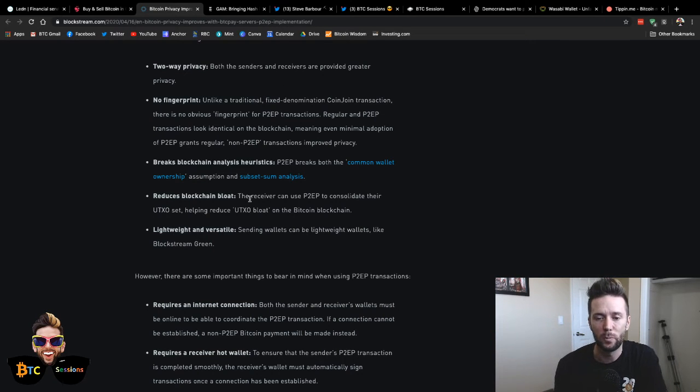So the receiver can use pay to endpoint to consolidate their UTXO set, helping reduce UTXO bloat on the blockchain. So if you're unfamiliar with this, when you receive Bitcoin, particularly if you're receiving a lot of small transactions in Bitcoin, they remain as smaller bits of Bitcoin within your wallet. And when you go to spend a whole bunch of them all together, that takes up more data on the blockchain and incurs greater fees when you go to create those transactions. Whereas when you're doing pay to endpoint, what you're actually doing is you're consolidating a lot of those little pieces into larger chunks while maintaining and improving anonymity and reducing fees in the future, which is, again, awesome.